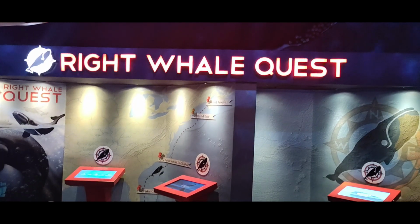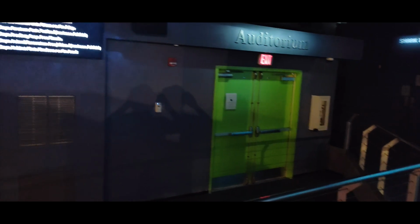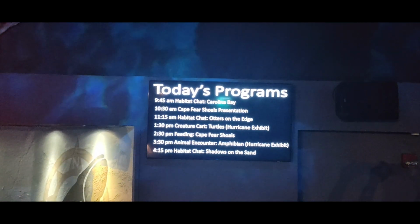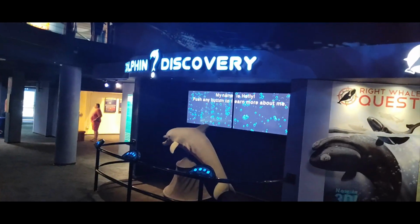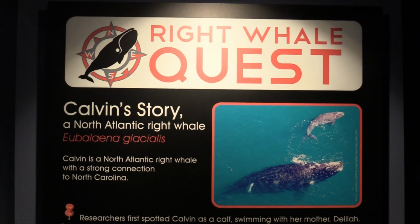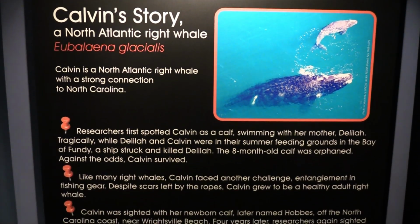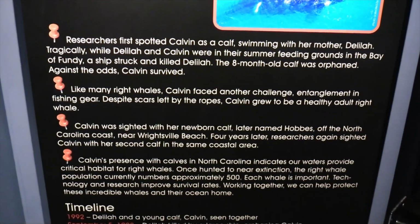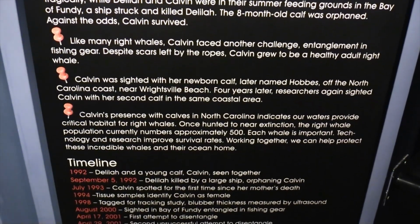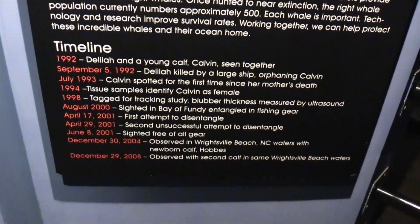And we got right whale quest. There's an auditorium here. They have different presentations throughout the day. See, this just pops up on the screen. And I showed you these whale replicas when I was up above. And then you got dolphin discovery. Information about right whale quest, what it's about. And dolphin discovery.